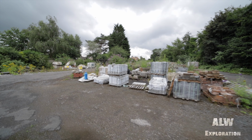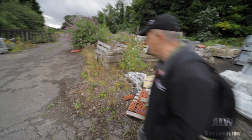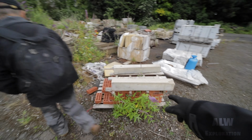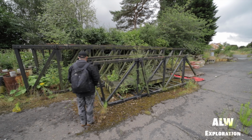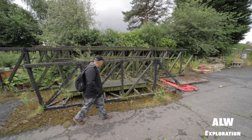Got various bits of old council and building materials. This looks like it was a builder's yard at some point. Got curbstones, bricks. These will all get dumped probably. So I think this area is going to get redeveloped very soon. But this looks like the structure of an old footbridge. Would you agree, Dave? I do, yeah, very much so. Yeah. So when the railways closed, they've took a footbridge down and just left it here. So that has been there a long time.